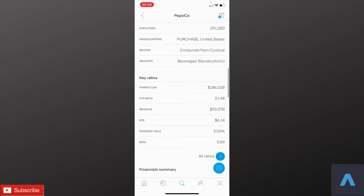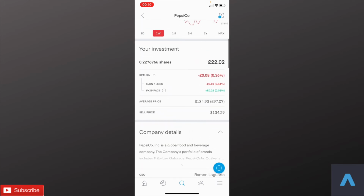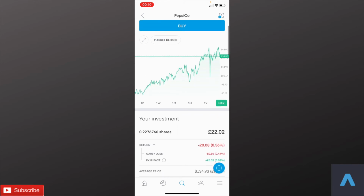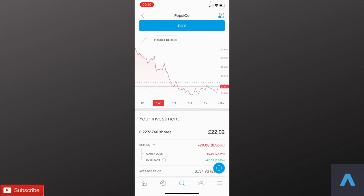PepsiCo, I think, is a good stock long term. They pay a very good dividend yield of 3%, and if they return to their pre-pandemic highs, that is a 5% gain for us. I can't see it exactly on here, but that'd be a good gain for us. PepsiCo hopefully will pick up in the next few weeks, and we can get positive on this stock once again.